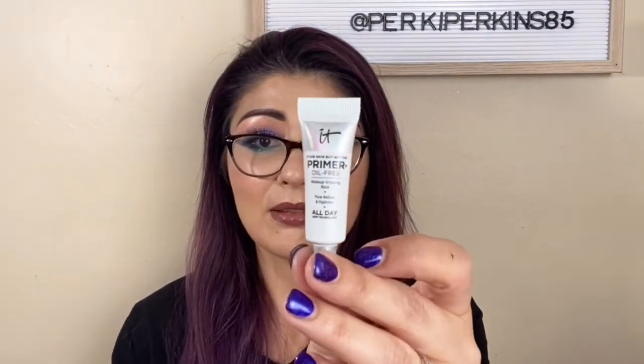Then I got the It's Cosmetics. There you go. I got the It's Cosmetics Your Skin But Better Primer, oil free. I actually really do enjoy this primer at times. It's very moisturizing in my opinion, though I still do a thicker, more pore-filling primer because I actually own the full size.